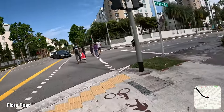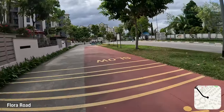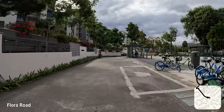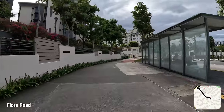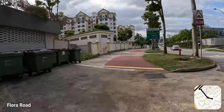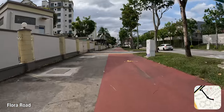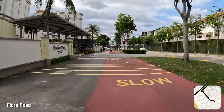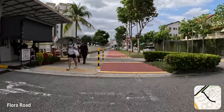I will briefly travel along Flora Road, where I encounter a really wide cycling path that has been painted on a wide existing pavement, which I suppose encased a drain. This cycling path is about 3 meters wide. It would be nice to see cycling and footpaths of such scales elsewhere in Singapore, built to be more spacious than the existing minimum widths, but they are really rare to see in Singapore for some reason.